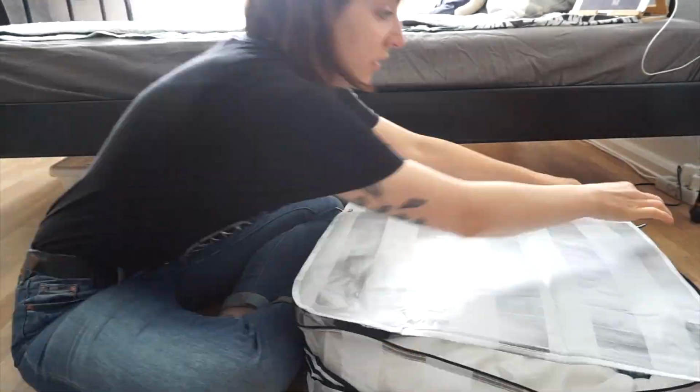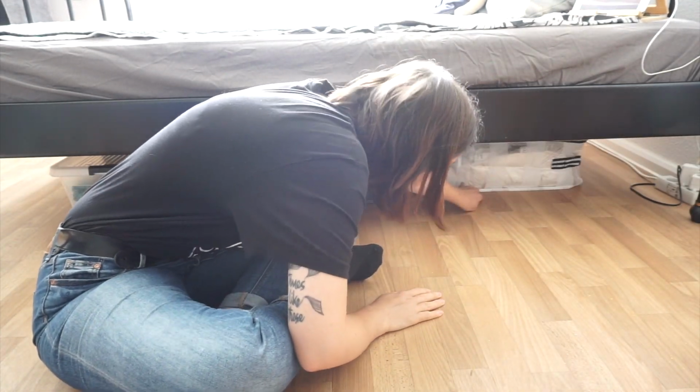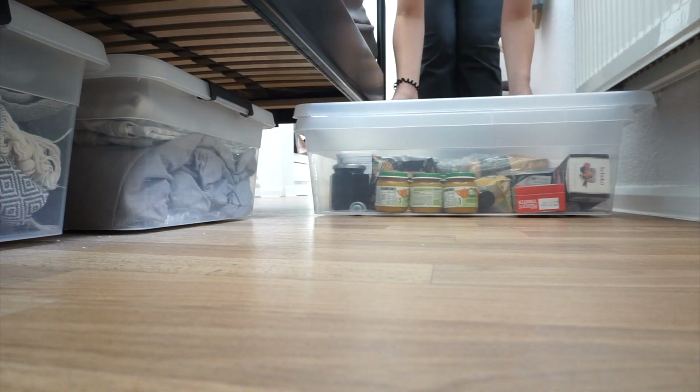Whether it is a bed with built-in drawers or just some simple storage bins or bags like in my case, you can store tons of things under your bed. I use it for clean bed sheets and towels, seasonal clothes, and even as a pantry.